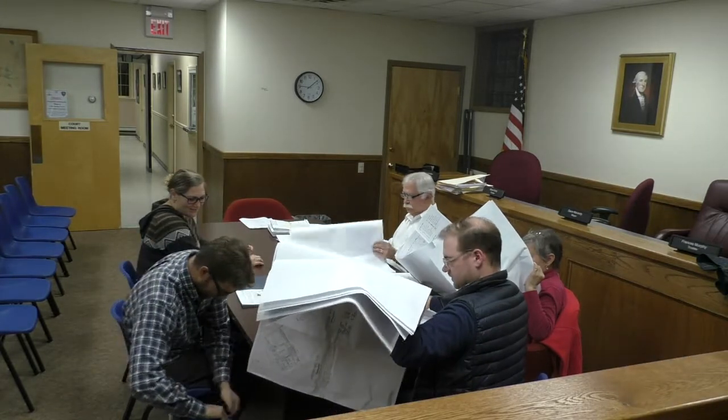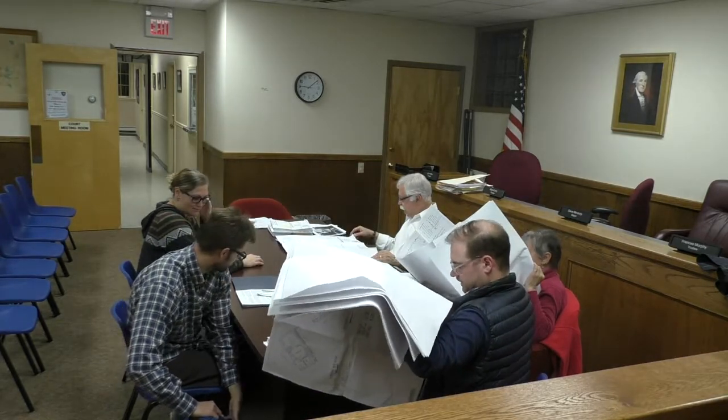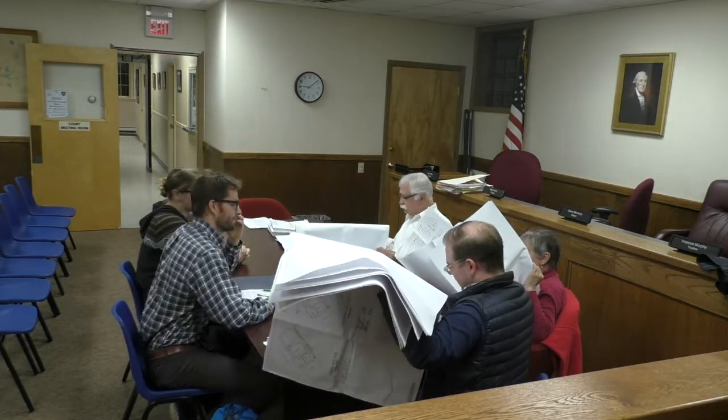Is there a dumbwaiter in this house? Yes, there is, existing. Basement to attic, four floors.